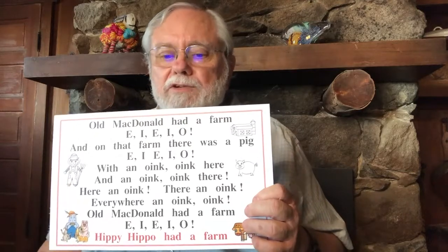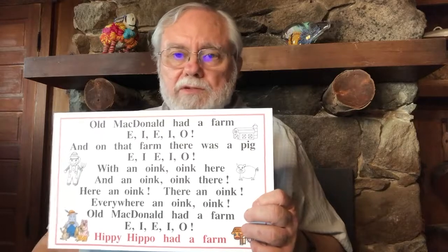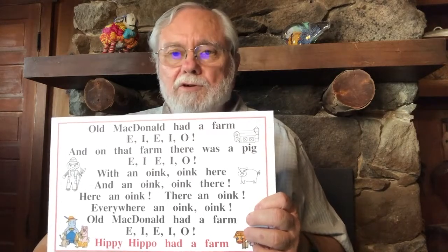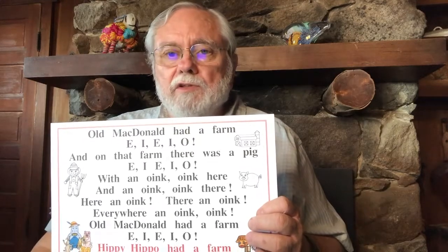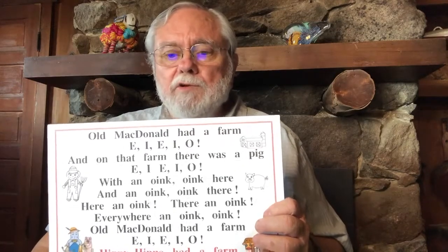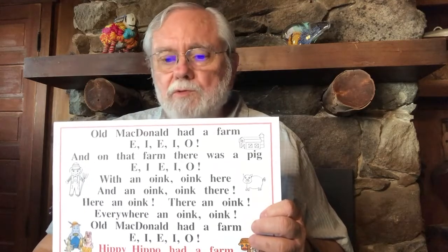E-I-E-I-O. Now what we need to do is take Hippy's sound and change the moo in cow to hippie. So if you take away the k in the moo and you replace it with the h in hippie, you have who. So it would be with a who here and a who there.